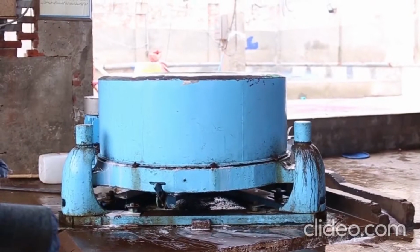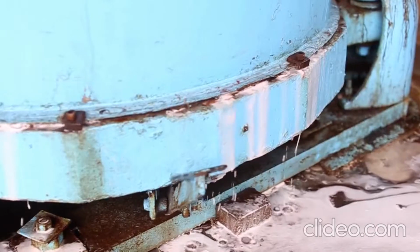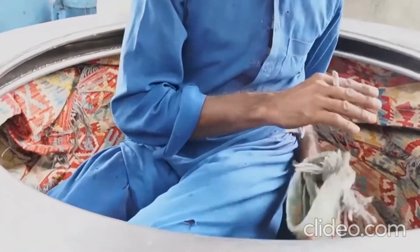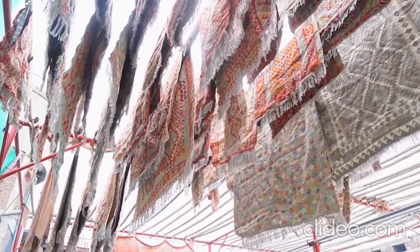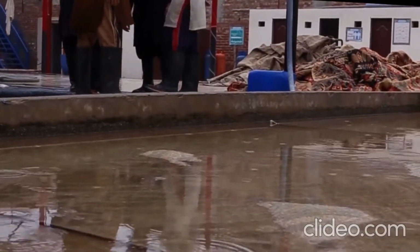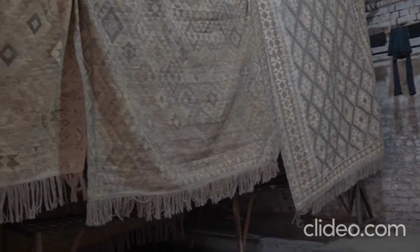But in order to take out the water, they're spun really fast. This removes 90% of the water. For the rest of the 10%, the trusty air drying system comes in handy. To tackle the bad weather, they have the luxury of their own heated drying room to keep things running.